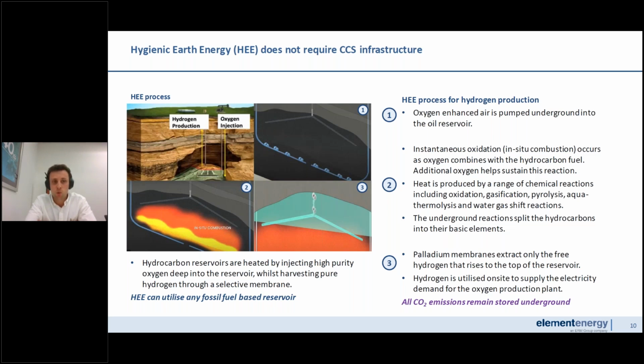This results in a range of reactions in this in situ combustion process, which will include processes such as oxidation, gasification, pyrolysis. But what this results in is very high temperatures which break down the hydrocarbons within the reservoir, which results in hydrogen rising to the top of the reservoir. By placing a membrane down into the hydrogen reservoir, you're then able to extract pure hydrogen from your reservoir, whilst keeping all CO2 emissions locked underground. At the moment, this technology is at a demonstration phase, currently at pilot scale. So within this analysis, there is a slightly higher uncertainty for this technology. However, it was included just to recognise the future potential for its deployment and large-scale production in the future.